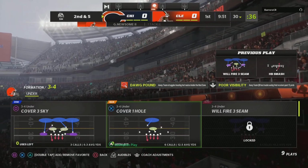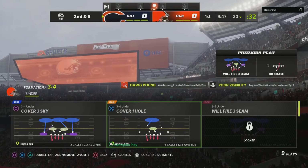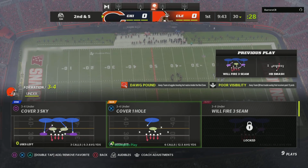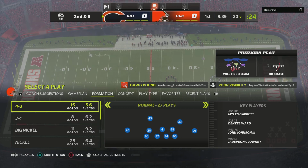Defenses always have a goal of holding a runner under 100 yards. Well, he went over 150 last week, won NFC Player of the Week award honors. And guess what? He's got a chance to do it again because of that vision he has. He sees holes that maybe don't exist.